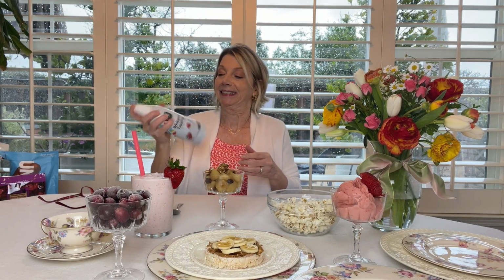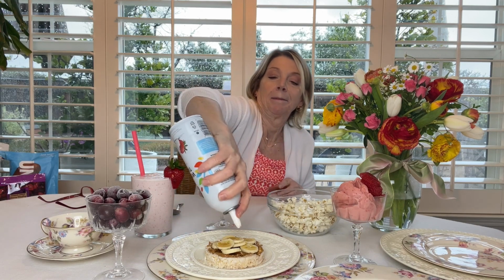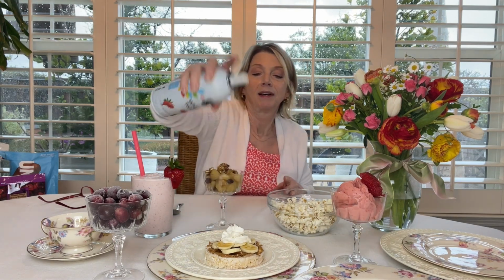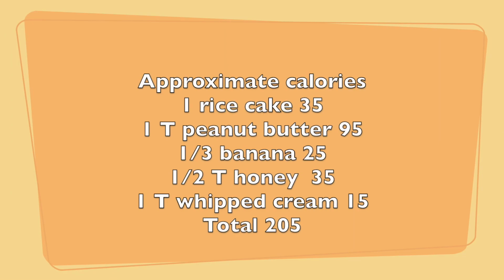This is actually whipped cream. 15 calories a tablespoon, and a little dollop just feels decadent and delicious.